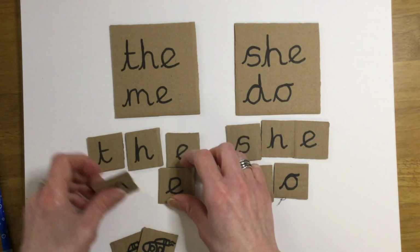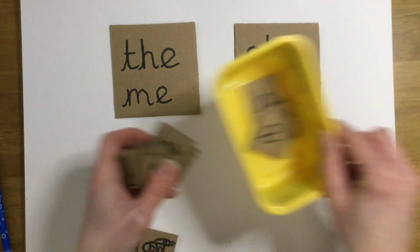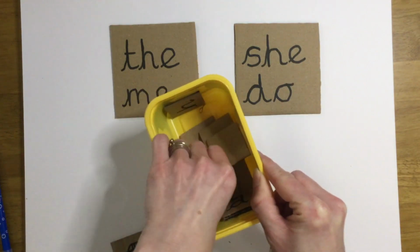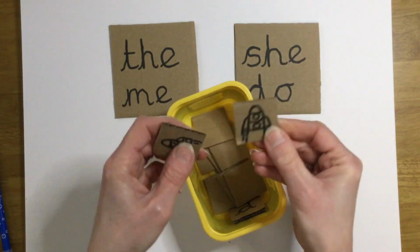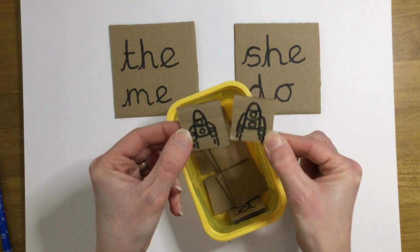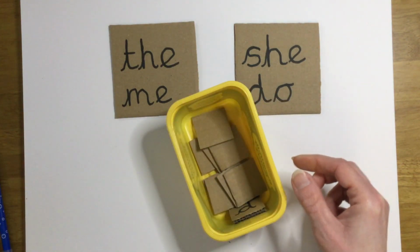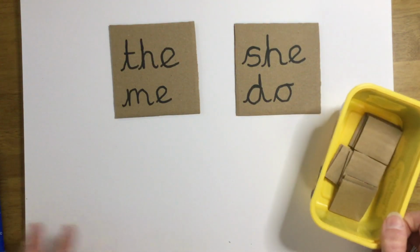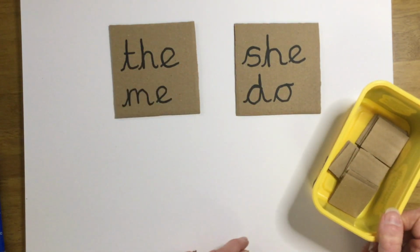Okay. So we're going to put all of those little play cards into my tub. I can turn them over so I can't see them. Okay, otherwise we might cheat. And then to add to my game, I've got a couple of rocket cards. Now, I'm going to play the game once with you, and then I'll play it again with the rocket card. So I'll keep them to one side for a minute. Okay, now we just take it in turns to take one card out and see if it's one that we need to build our word.